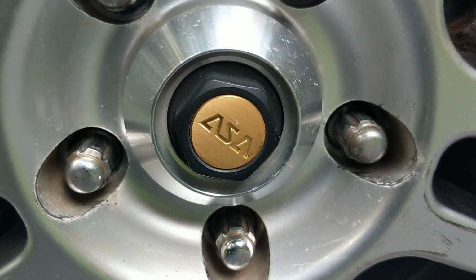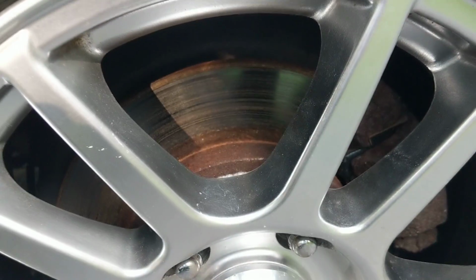A little bit of a close-up of the ASA wheels that used to be on the Integra Type R, but now they're on the Prelude.